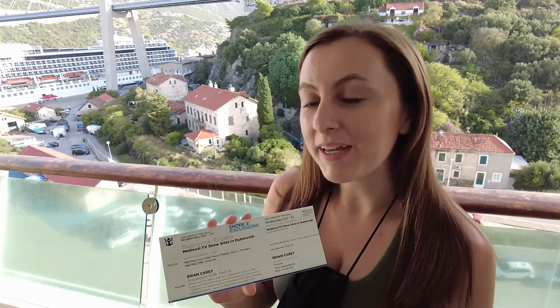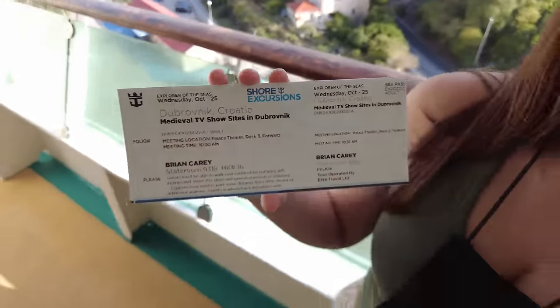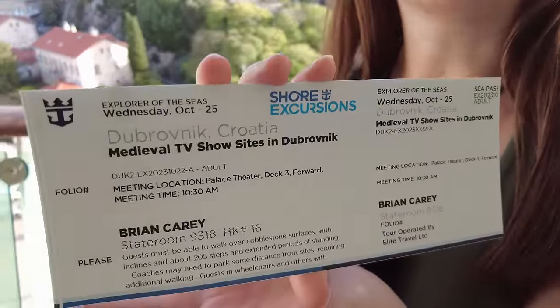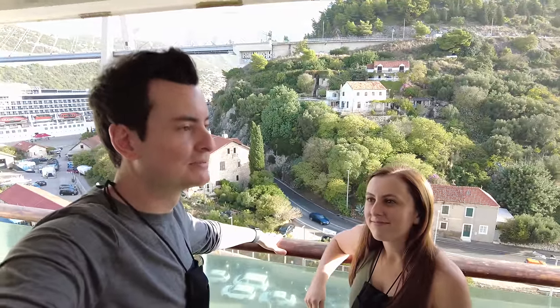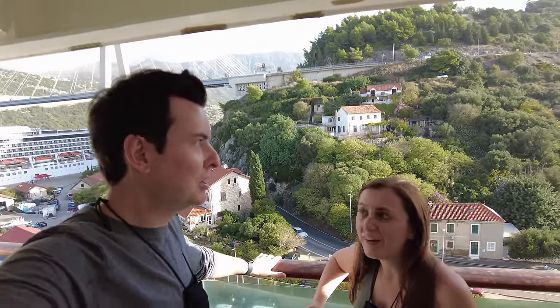It's the Royal Caribbean excursion called Medieval TV Show Sites in Dubrovnik. Medieval TV. I wonder what that means. It's almost like they're not allowed to say the real word that they want to say, which is Game of Thrones. But we can read between the lines and know what it is. We all know what it is. When you even read the description, it's saying Game of Thrones without saying the words Game of Thrones, because they probably don't have permission to do that. Some sort of copyright issue. But Dubrovnik is King's Landing.